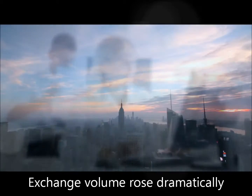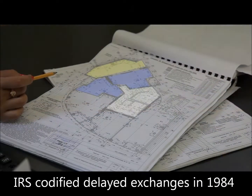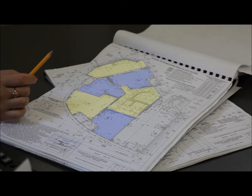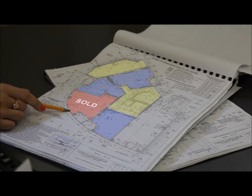So naturally, exchange volume increased. In fact, it increased to such an extent that the Internal Revenue Service codified delayed exchanging in 1984 simply in an effort to get some control around the process. For instance, that's where the 180-day time frame and identification rules came from.